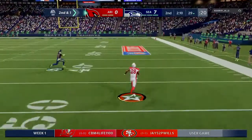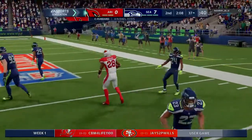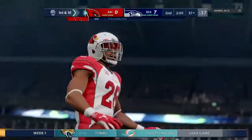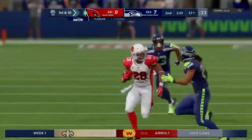He'll have a first down past the 40. And he's going to take this all the way down to the Seahawks 37-yard line. It's a gain of 34. 37-yard line. A gain of 34 yards. And a Cardinal first down.